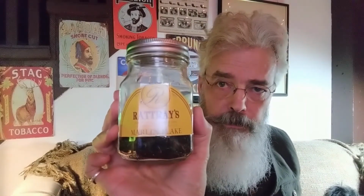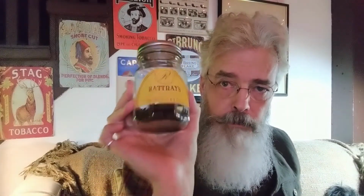Vapor. I've gone with Rattray's Marlin Flake. Yes, it has some Black Cavendish in it, but I think that enhances the mouthfeel. It's very creamy and smooth. The Perique in this blend is dark stewed fruit. It's very forward, just a superb vapor in my humble opinion.